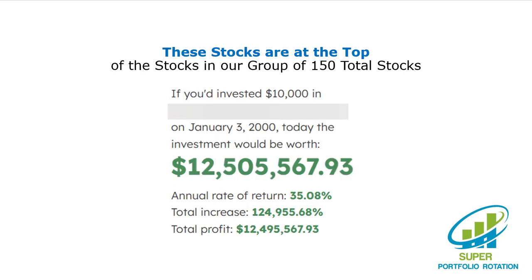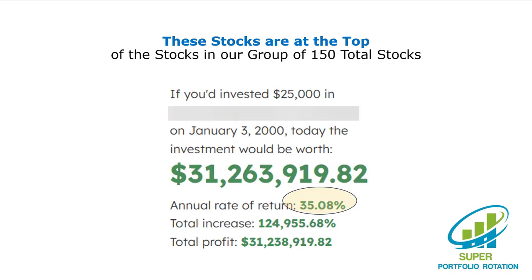Couple more. I'm just giving you these. Oh, I'm sorry, that was it. So that was number 10. And I'm going to show you a couple bigger ones. So here's one of the best performing. And this one turned $10,000 into $12 million at an average growth rate of 35% annually. So here's one where you can see, it's not 1.9 million. $10,000 actually turned into $12 million over the last 24 years at a whopping 35.08% annual rate of return. Very, very high performing stock.